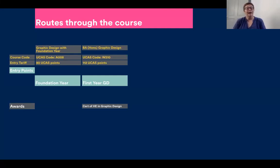If you want to apply direct to our first year, you'll need 112 UCAS points and a creative body of work that you'll show through a portfolio.